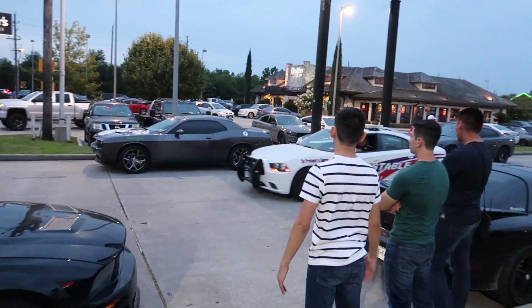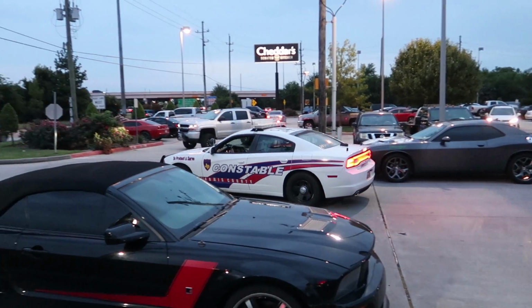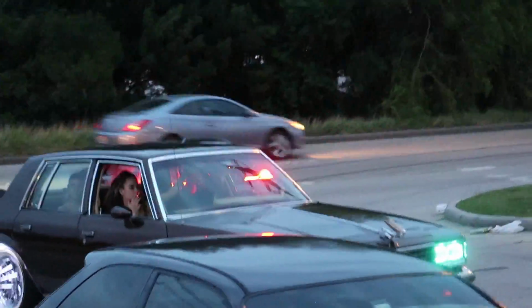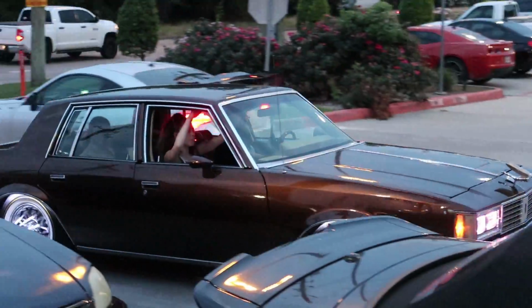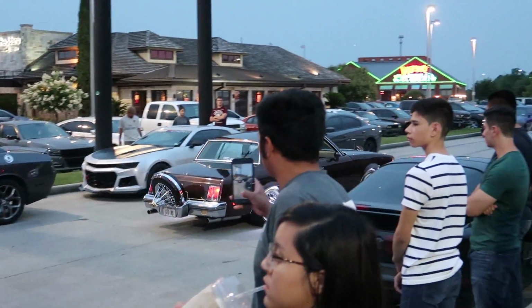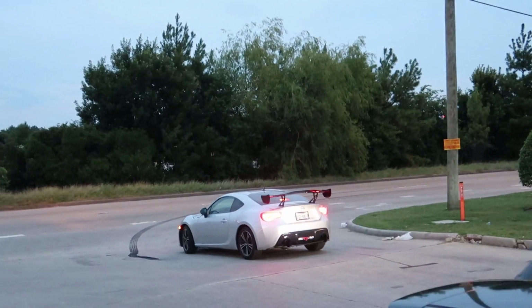Nice. They already got the police here. One just drove out of the parking lot. After these burnouts, you never know what's gonna happen. Oh, absolutely. Yes. I will have one, trust me.